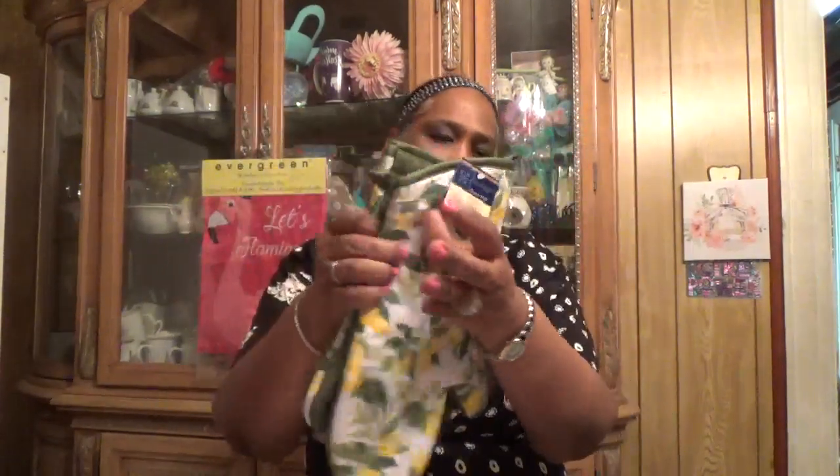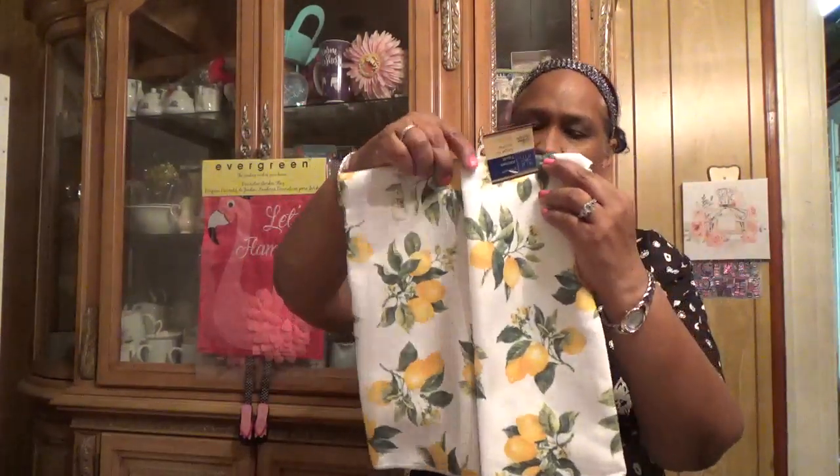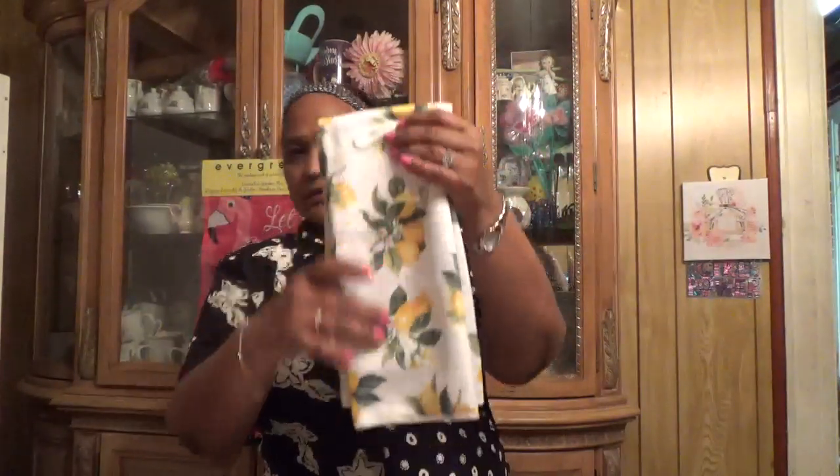The other thing I picked up is this pair of lemon decor made by Home Collection. I picked these up for my daughter, and they're green on the back. Very stunning. The other thing I picked up, this one for her: Always find the joy in the journey. So I picked up a pair of these for her. I also picked up these kitchen towels for her, three of these by Home Collection. They're all with the lemon.